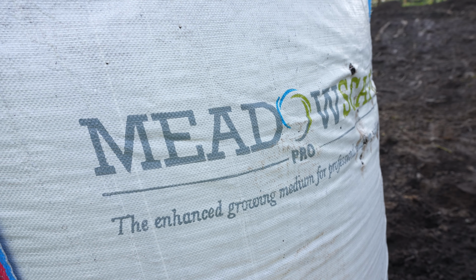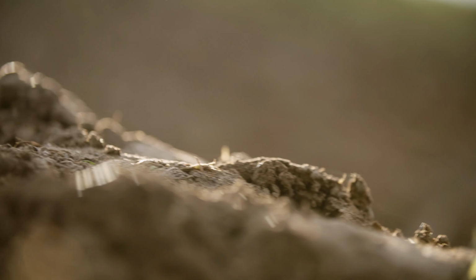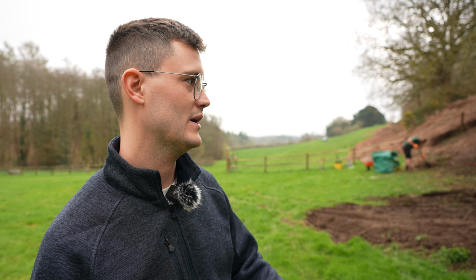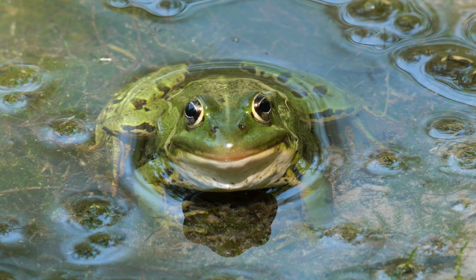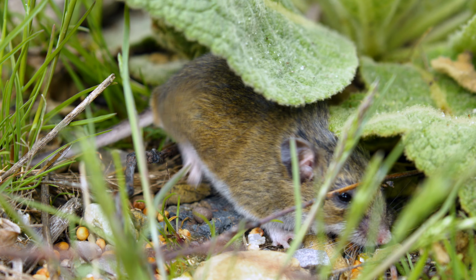It's all native species, so it's going to look absolutely stunning. They do very well in obviously UK growing conditions, UK soil types. It also means that they're really great for all of our native pollinators. I've had to jump out the digger a few times to move frogs and toads around. There's been loads of little mice running around in here. I've had a couple of robins following me the whole time.